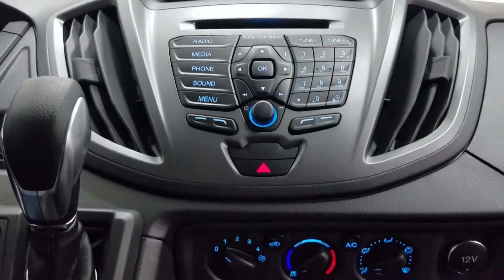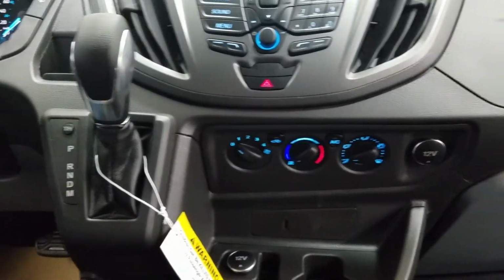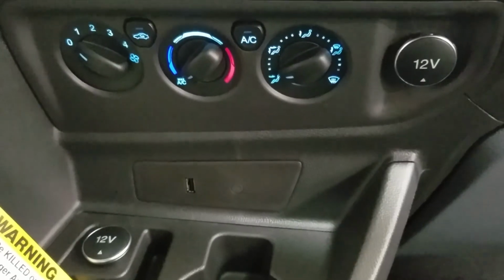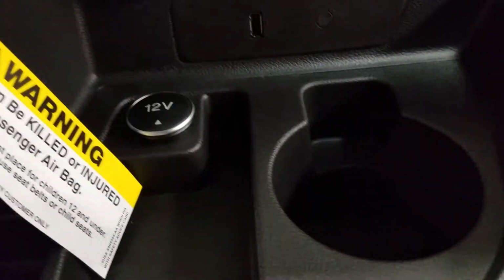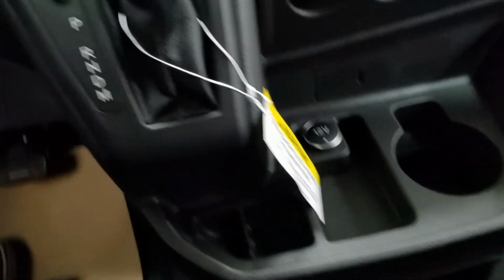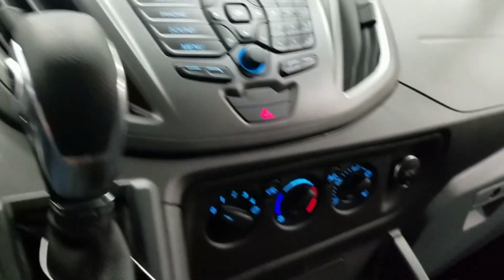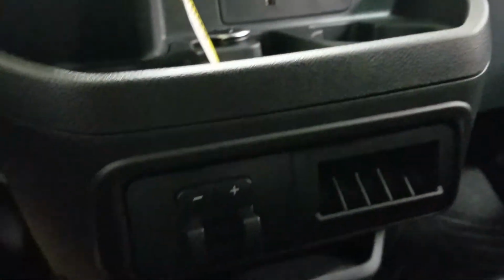And underneath we have our emergency lighting, as well as our climate control area, which includes air conditioning and heating throughout our entire cabin, as well as our 12-volt adapter, as well as a USB port and another 12-volt adapter. We also have our cup holder, as well as our shift lever here with our manual option of 6 different speeds, and our integrated trailer braking system.